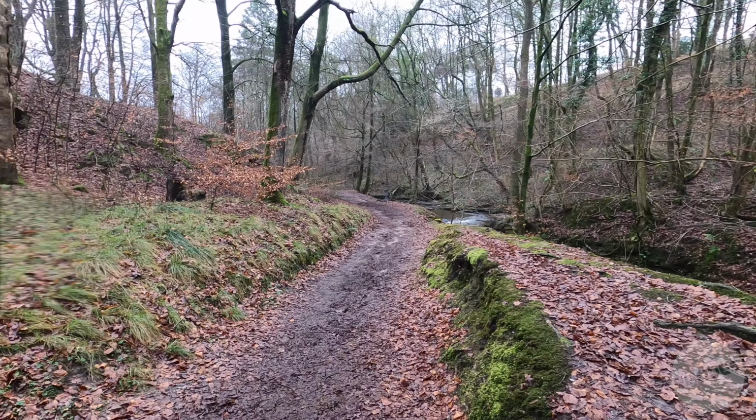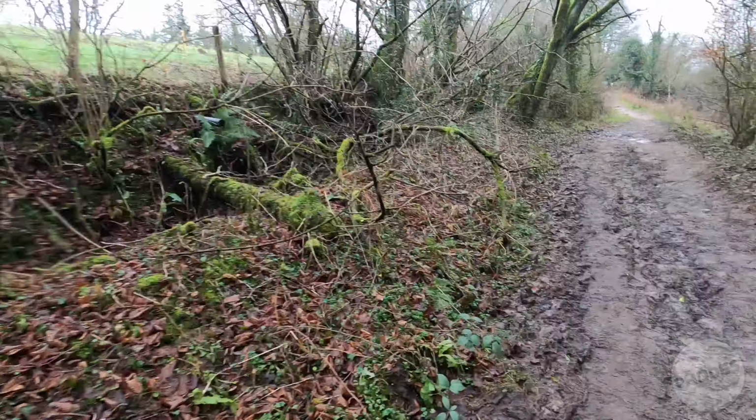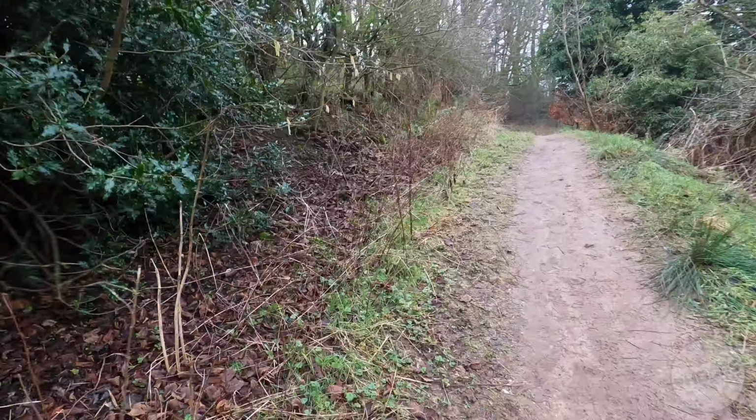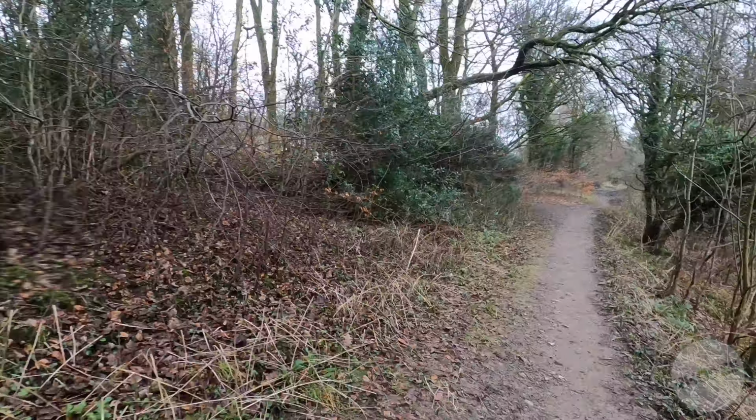He went to the college here and got his ideas for the film series, or the books and then the film. So yeah, just carry on up this path, and we can't really go wrong now. We just stick to this path until we come out to our starting point at Smithy Road.